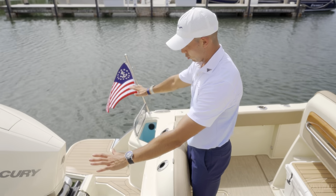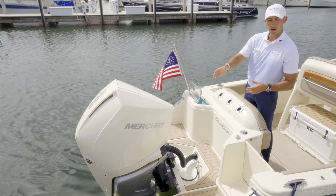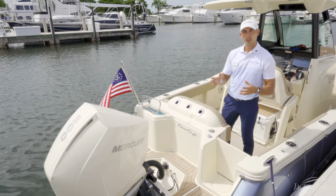We have a nice extended swim platform here on both sides, so that gives us more access to the motor and around to walk around if we need to board on the port side as well. So it's a really good layout, gives you great access all around on the boat.